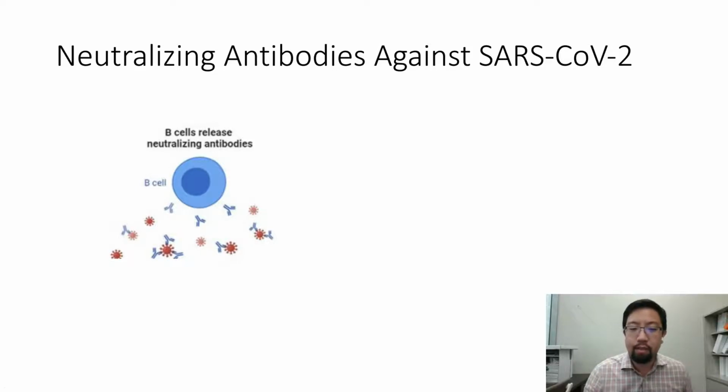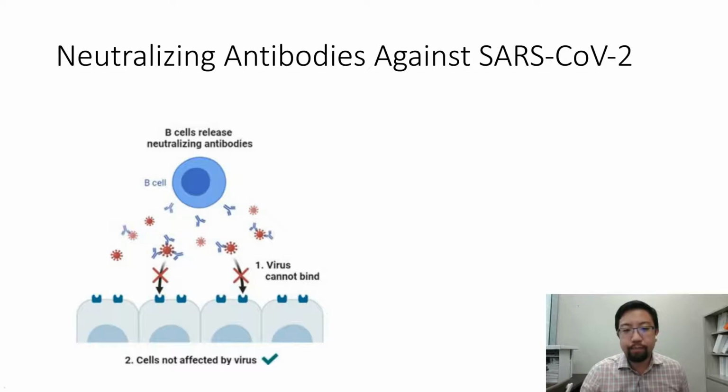And in this case, the idea would be neutralizing the spike protein, which is known to be the main method for how SARS-CoV-2 infects humans. In this case, if this spike protein, which is labeled in red, the little spikes coming out of this red virus, the antibodies would bind the spike protein and prevent viral entry into cells.